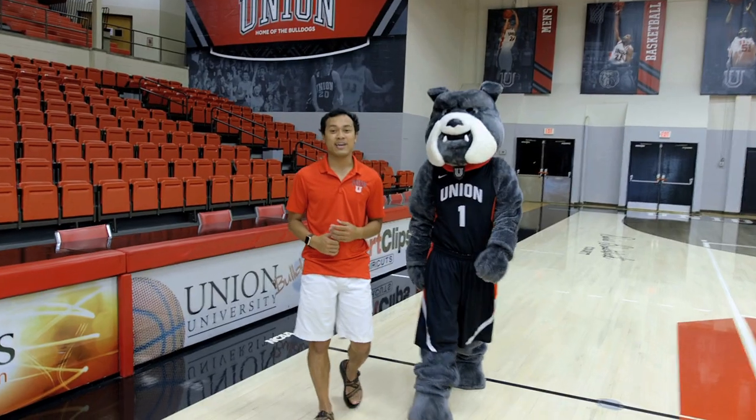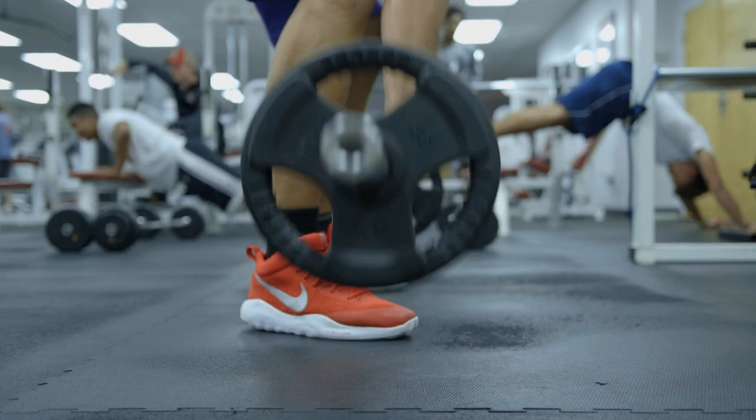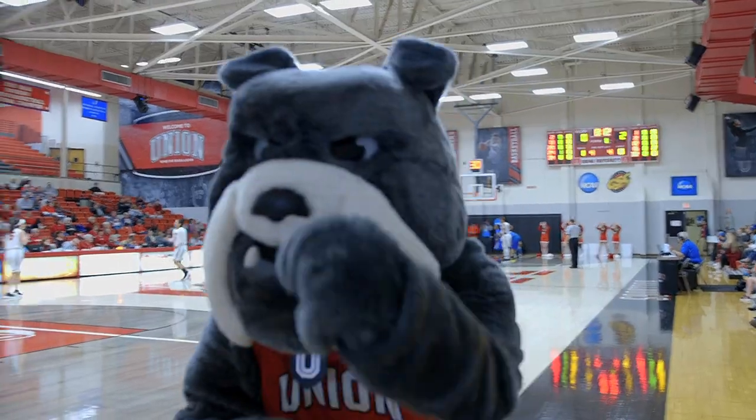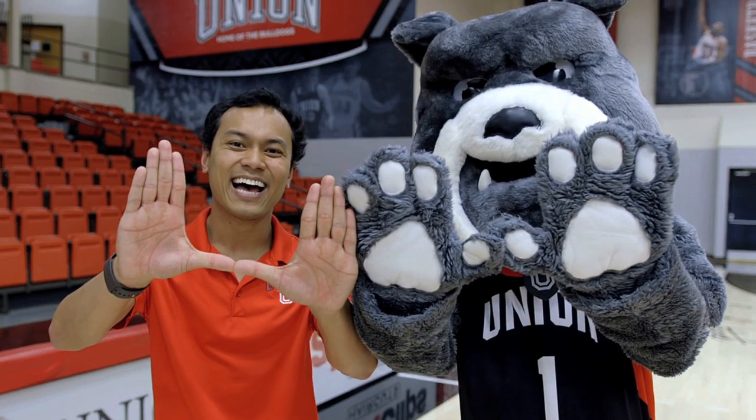Welcome to the Fred DeLay Gymnasium, also known as the Fred. Union is a part of the NCAA Division II and competes in 11 sports for both men and women. If you are an athlete, we have top-notch facilities for you to practice and compete in. We also offer year-round intramurals in which 50% of our campus is involved. So come on out and support your fellow Bulldogs.